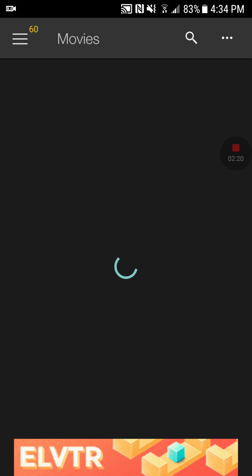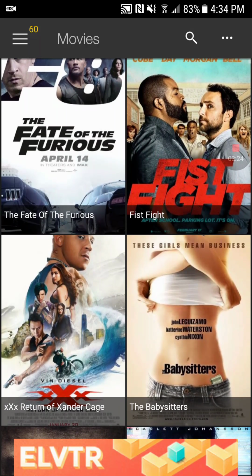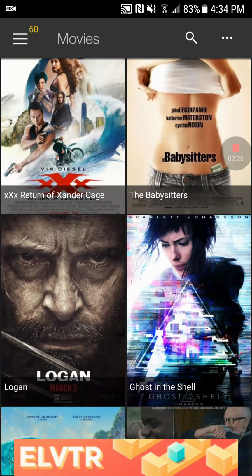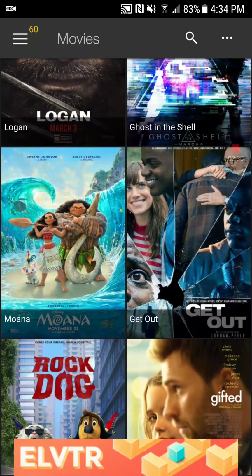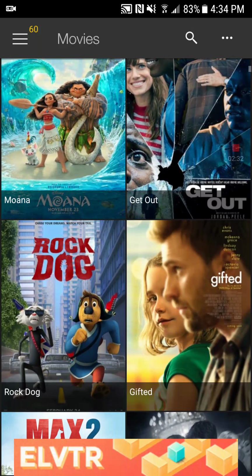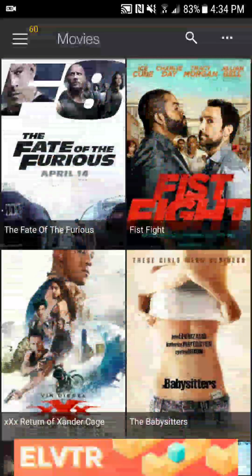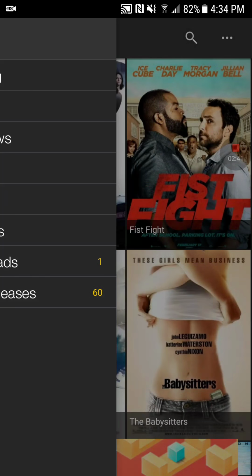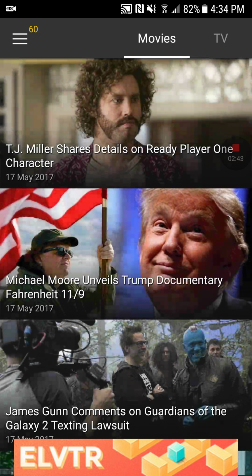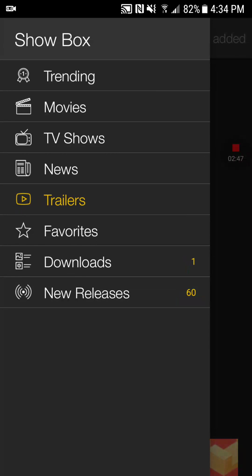See, here are all the movies you can watch. You can watch Fate of the Furious 8, Fist Fight, The Babysitter, Logan, Ghost in the Shell, Moana, Get Out, Rock Dog, Gifted, Max 2 and all that stuff. And you can also watch TV shows. Well, no, those are trailers. TV shows, here it is.